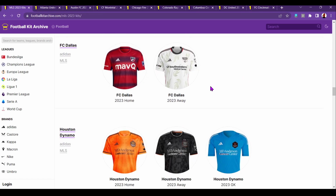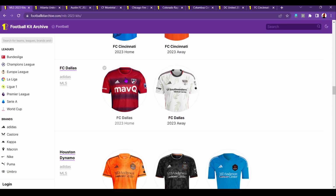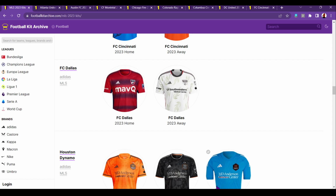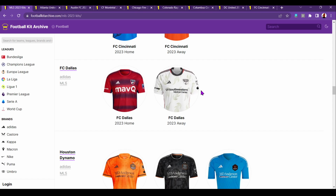Dallas. Okay, I like the top. I like the red with the sort of subtle, what are we going to say? Is that black or purple stripes? I'm not quite sure. But yeah, I like it. This, however, is very intriguing.